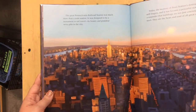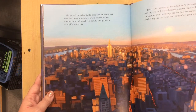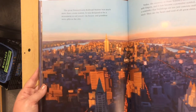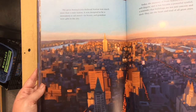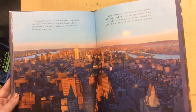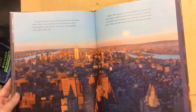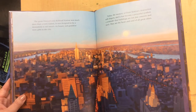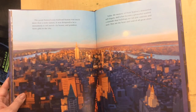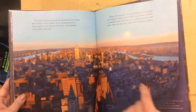The Great Pennsylvania Railroad Station was much more than a train station. It was designed to be a monument to rail travel. Its beauty and grandeur were gifts to the city. Today, the memory of Penn Station's destruction still lingers. It has become a powerful symbol, a reminder that buildings are not just concrete and steel. They are the heart and soul of all great cities.